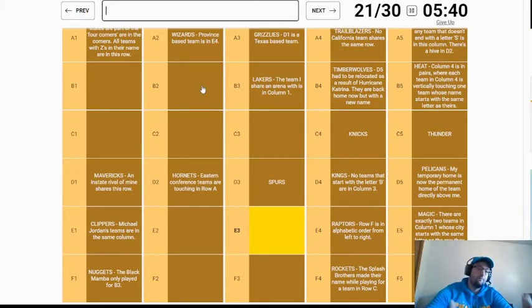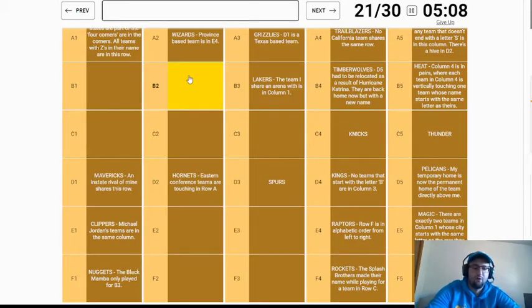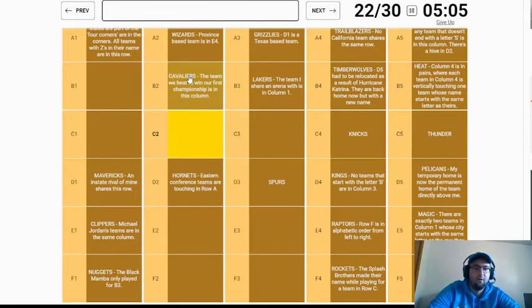The other gamble I have is B2 would be the Cavaliers. They can't go in B1. Oh, wait, the Cavs can't go in B1, and they have to be in... Wait, no, I guess they can go in B1. Who could C be? Charlotte Hornets already claimed. Chicago Bulls have to be in... That's true. So I don't think C actually has a team that could be. Is there another city that starts with the letter C? I'm gonna assume that this is Cavaliers, mainly because I have to speed my time up. All right, there you go.